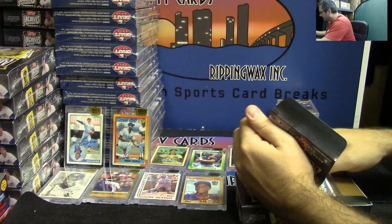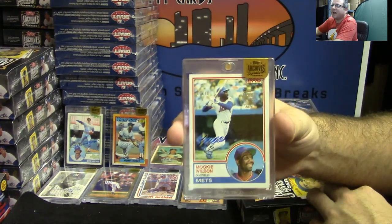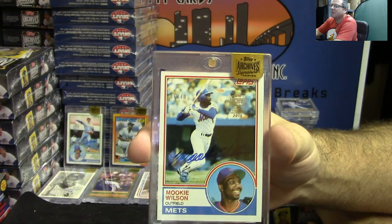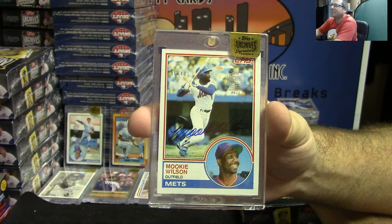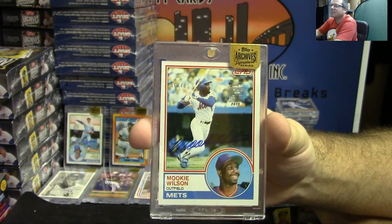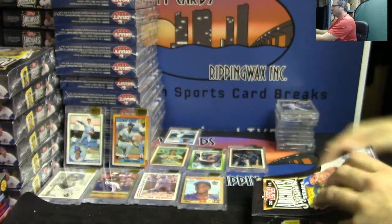Oh, very nice. Numbered 6 of 40, Mookie Wilson. 83 Topps. Mookie Wilson, 83 Topps. Very nice. Wow, guys. All right.